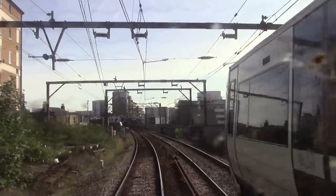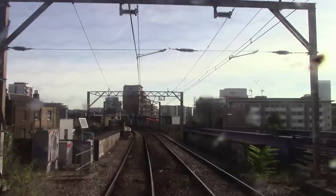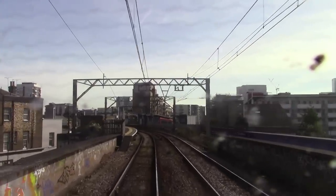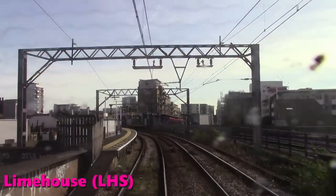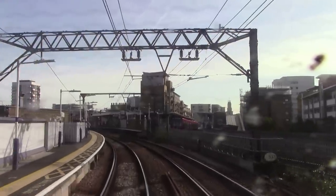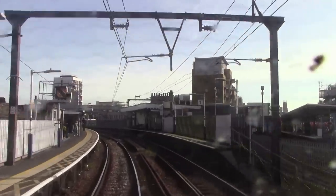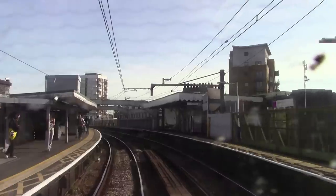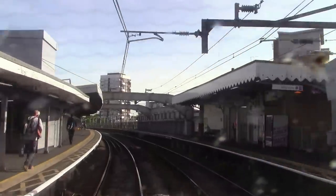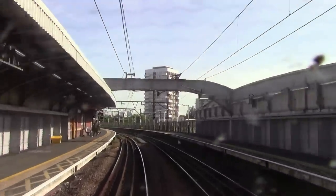A sharp radius curve of 20 miles an hour takes us into Limehouse Station. The station opened firstly on the original formation of the L&B to Poplar in 1840 with the name Stepney. These platforms opened in 1850, and by 1923 the station became Stepney East, and following the opening of the DLR in 1987, the name was finally changed to Limehouse.